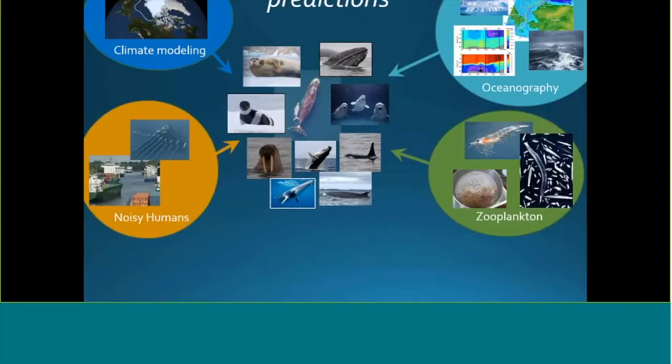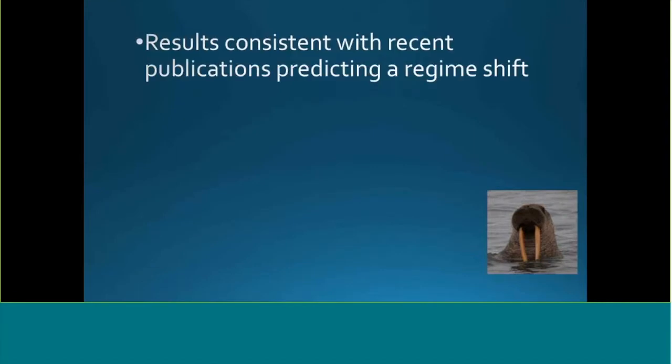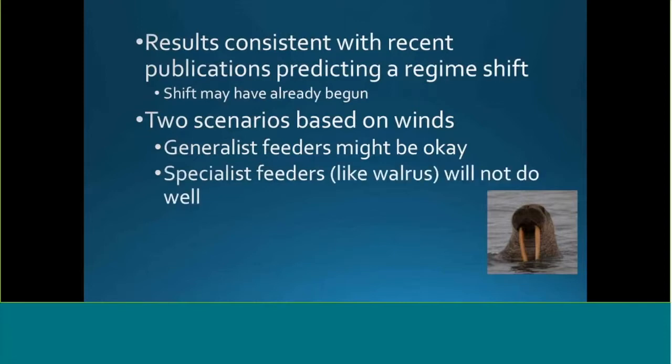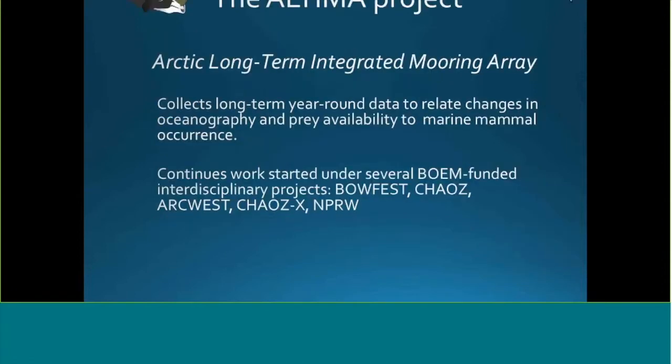So what we did as a part of our final report is come up with some future predictions based on Wei-Yin's modeling and the correlations we saw. And our results are consistent with recent publications predicting a regime shift in the Chukchi Sea, and evidence suggests that this shift has already begun. So we came up with 2 scenarios based on winds, low and high winds, and we found from the marine mammals that generalist feeders might be okay in either scenario. The specialist feeders, especially like walrus, will not do so well. And Chris found that ambient noise levels will increase in either case.